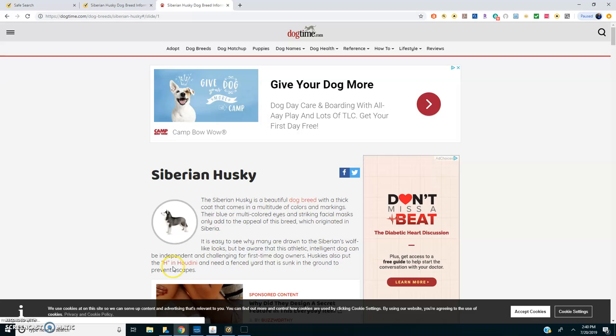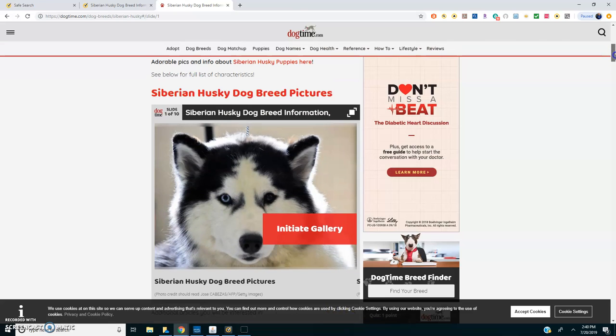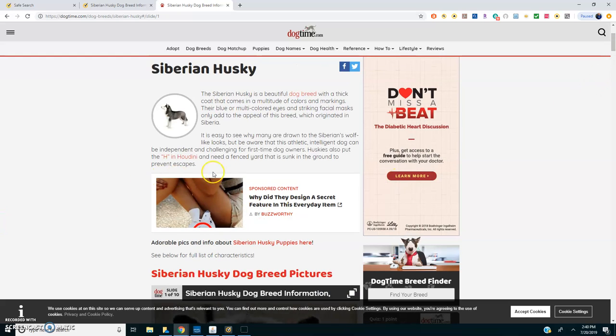Huskies also put the H in escape and need a fenced yard, with the fence sunk in the ground to prevent escapes. Fenced.